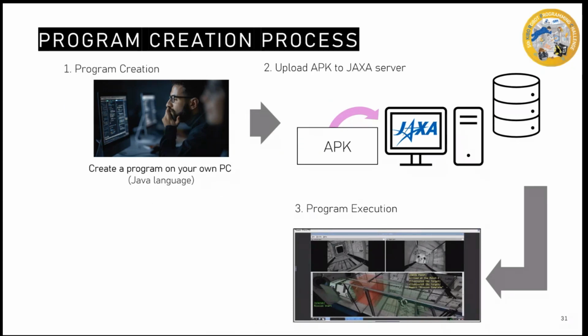After uploading the APK, you can start the simulation to let your program run. So you can see a little bit of the simulation here.